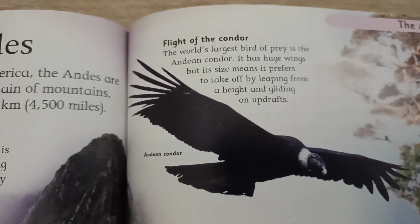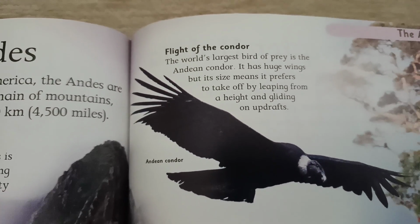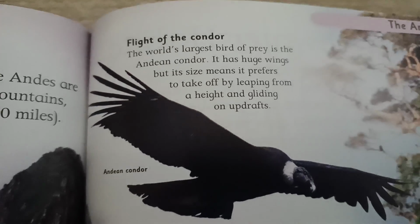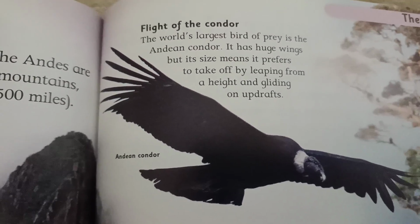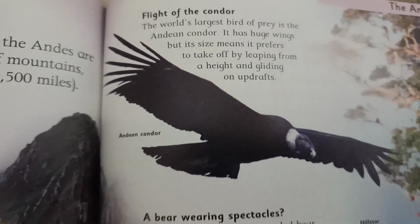Flight of the condor. The world's largest bird of prey is the Andean condor. It has huge wings, but its size means it prefers to take off by leaping from a height and gliding on updrafts.